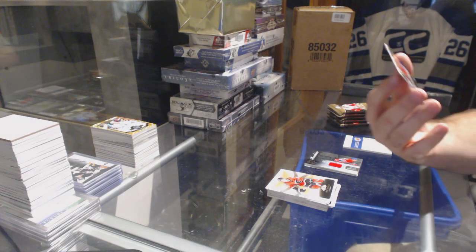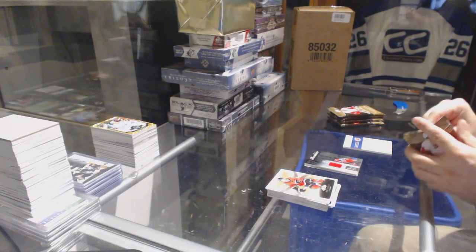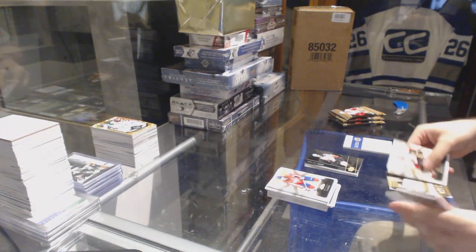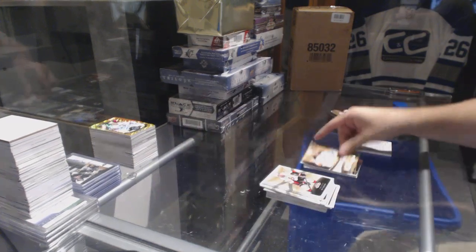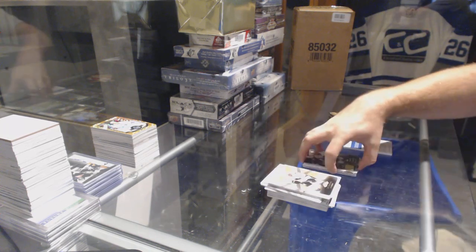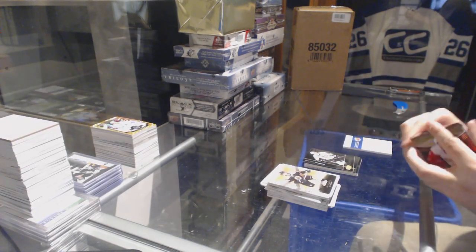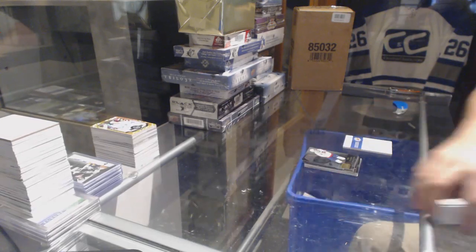We've got a random between the Oilers and the Flames of Kulak, Oesterle, and Musil. Triple rookie. Metal Universe of Nick Ritchie for the Anaheim Ducks. We've got for the Anaheim Ducks, Shea Theodore. Showcase Auto. Flair Showcase for the LA Kings of Wayne Gretzky. Plotnikov for the Penguins, Metal Universe. And we've got an Alex Ovechkin for the Caps Showcase.